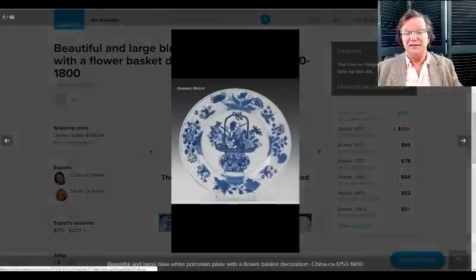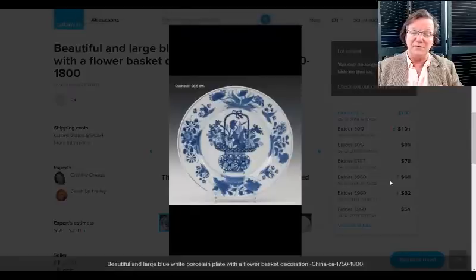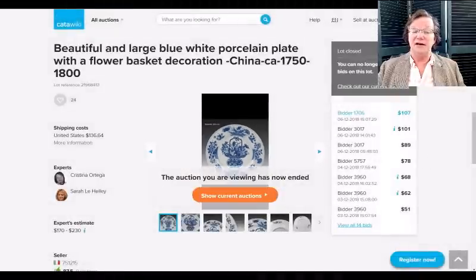It was done in the Kangxi period in blue and white, and then later in Famille Verte, and then in the Yongzheng period, and Famille Rose also continued on in the Qianlong period in Famille Rose with underglazed blue, and then into the 19th century in all manner of patterns. But this was a very well-known one. You could build a collection of this pattern, variations on it. But it was a nice one. It went for $107. Not bad.